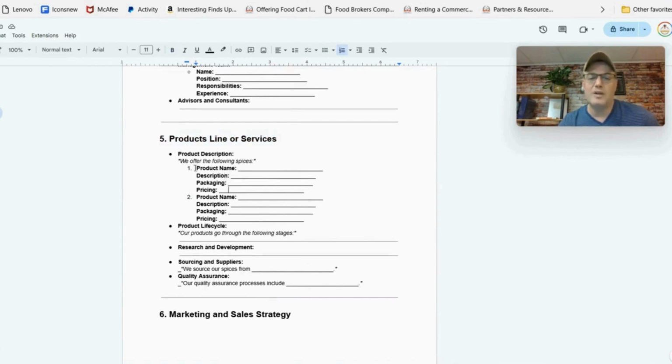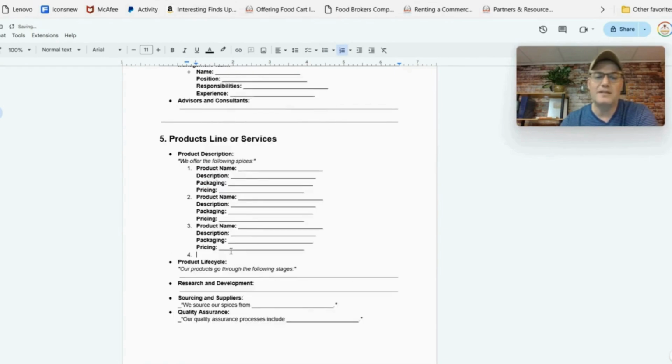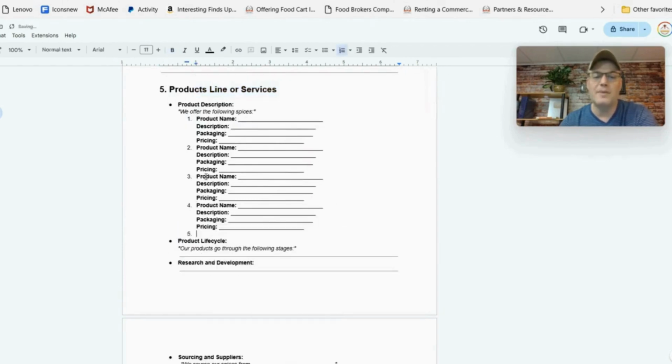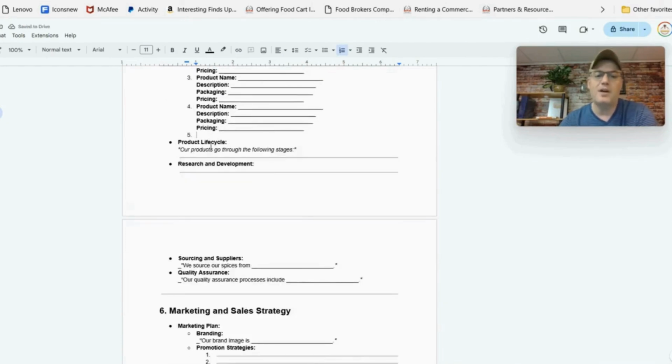And again, you can duplicate this. Maybe you've got 5 different types of spices or what have you. Let's go ahead and take this, copy it, put it down here. You want to do this. Let's go ahead and put that back. And you can simply paste that on. See? So if you have a product line that has maybe 1, 2, 3, maybe you've got 4, just simply paste that product name and add that on there, okay? Very, very simple. Product life cycle.